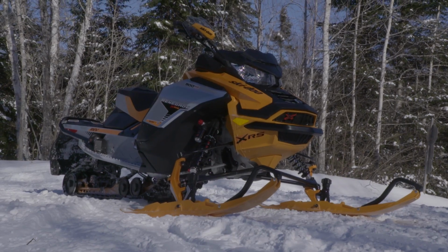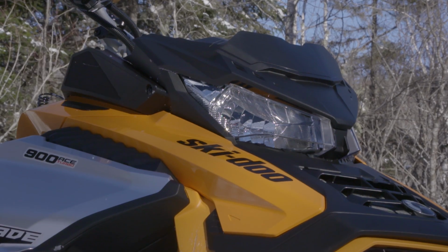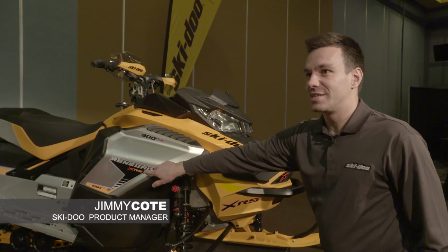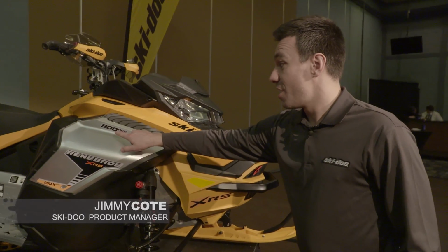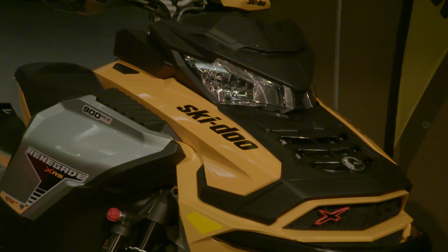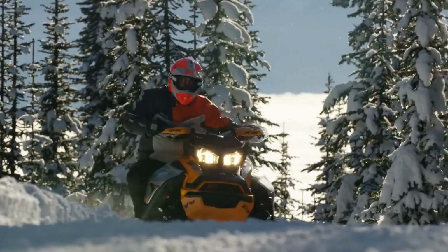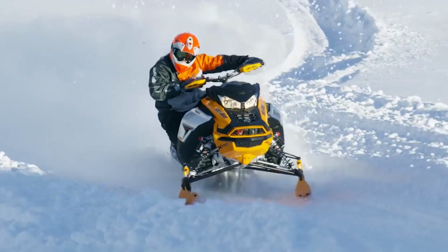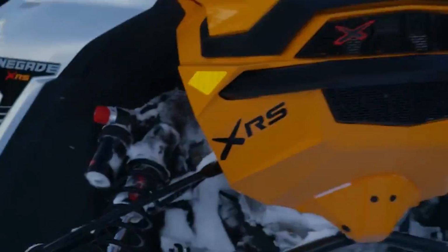Two new things in this snowmobile. First, it's a 900 ACE turbo, but also in the Renegade XRS package. That's the first time that we have a 4-stroke in the XRS package, but mainly because this 4-stroke is so powerful and responsive that it was, let's say, in line with what the XRS package is.